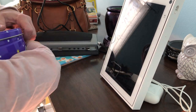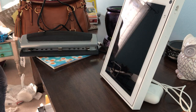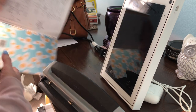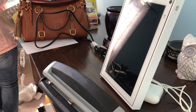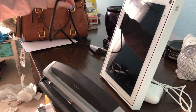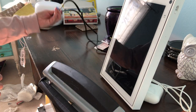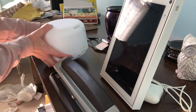So along this process, I was finding that a lot of things that I had in here just didn't have a home. I kept picking things up and then setting them back down because I realized I just didn't have a place for them. So my third tip would be to pick things up once.